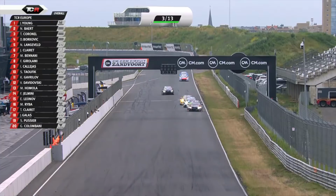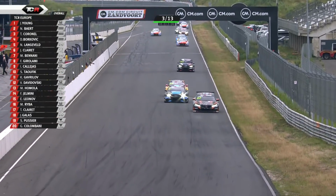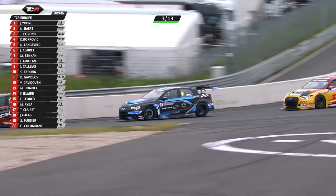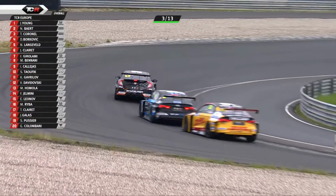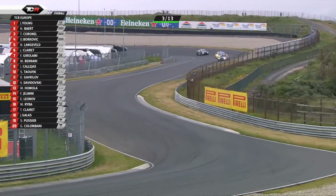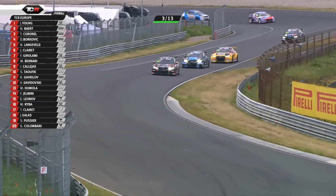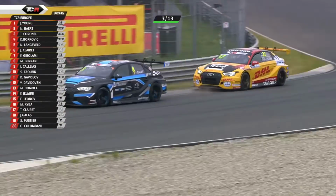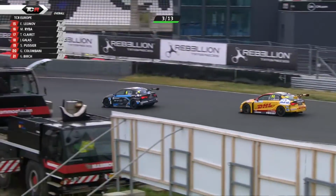Right, what's going on at the front? Jack Young has been caught by Nicolas Bart. Those Audis are fast right now. And Coronel has been pushing Bart along. They've cleared a little bit of Dusan Borkovic. Borkovic on his own as Bernani has been passed by Girolami for 7th, so that has happened somewhere on the last couple of corners.